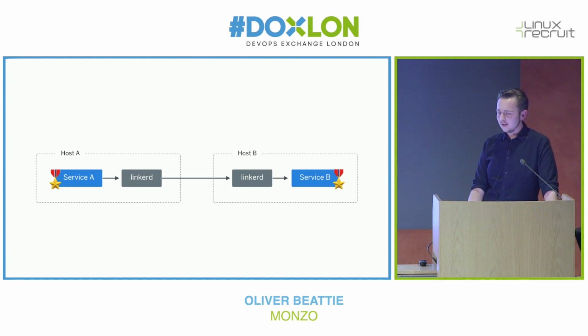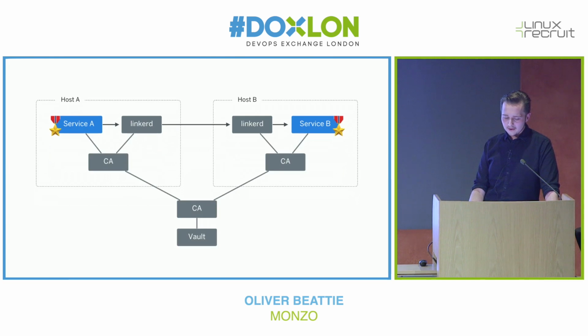You can think about it a bit like a private version of Let's Encrypt, but with much shorter expiry times on the certificates and integrated with Kubernetes itself. The way we're thinking about building that is interesting because you want this system to work even in the case that there are failures in your system. If the identity service goes down, you don't want your entire system to go down as a result.